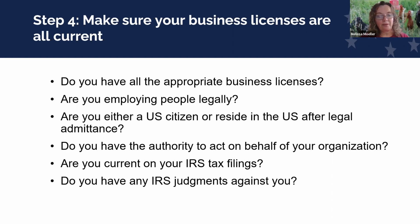Next question: are you either a U.S. citizen or do you reside in the U.S. after legal admittance? If you can't answer yes to that, please do not apply for this grant. We'll just leave it at that.